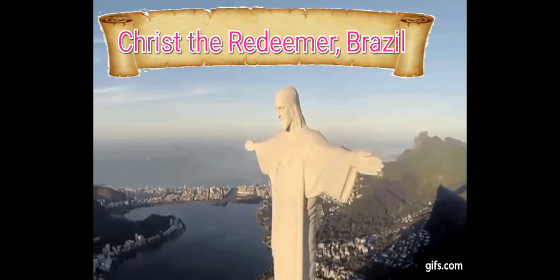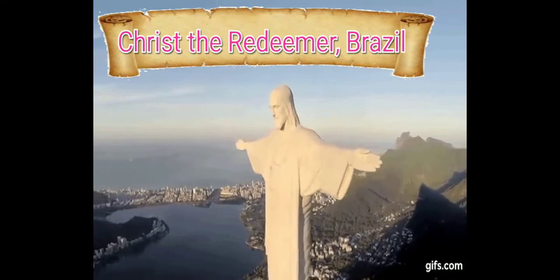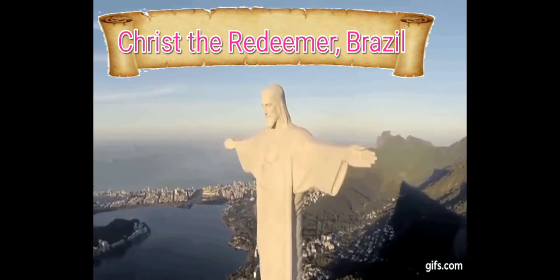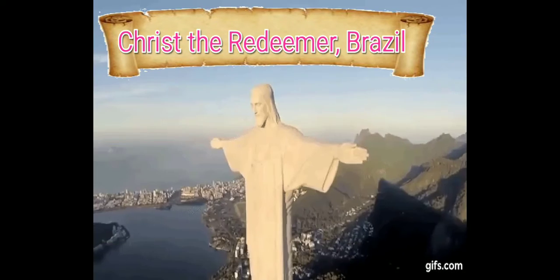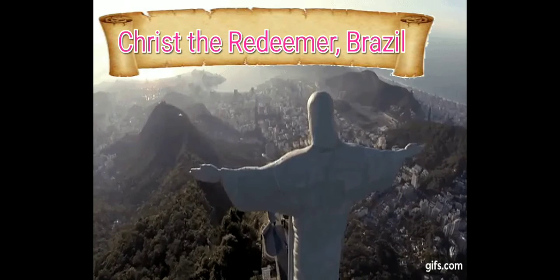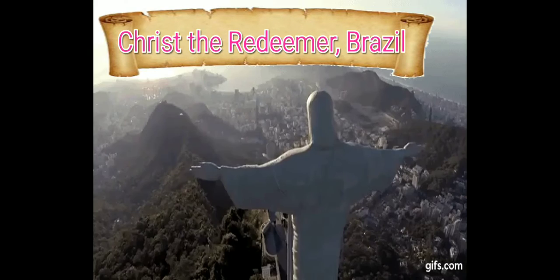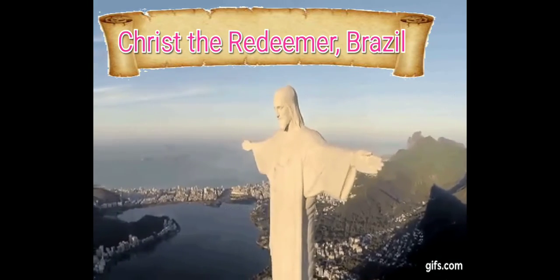Christ the Redeemer, Brazil. Christ the Redeemer statue in Brazil, the most recently constructed of the new seven wonders, stands 125 feet tall. At the time the statue was commissioned by the Catholic Church in the early 20th century, over 90% of Brazilians were Catholic. Images of the Christ statue are reproduced throughout Brazil.